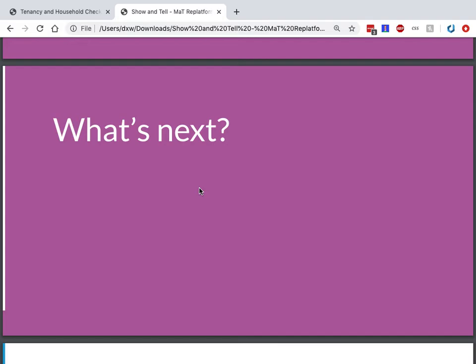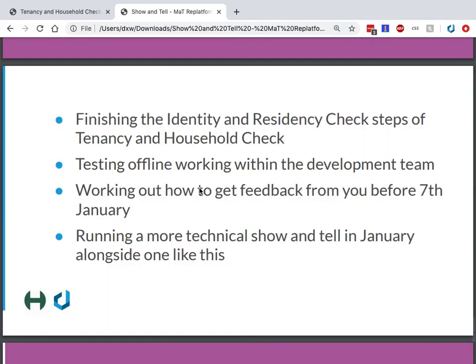So, what's next? In the next sprint, we're going to be finishing the identity and residency check part of Tenancy Household Check, making sure we can show that off at the end of the next sprint. We're going to be testing offline working, so that means we're going to be actually going out to estates and trying out what happens when it drops offline, just to make sure that works properly.